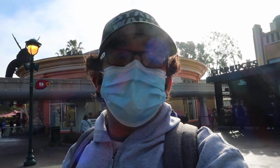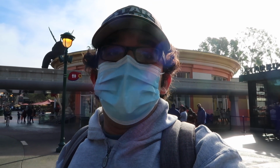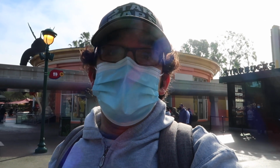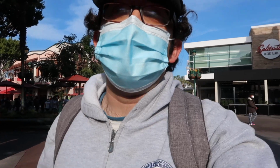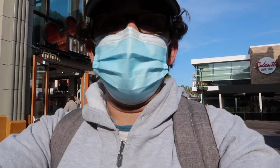Oh, timing was off, but anyway, it's the Disneyland Resort. There was a monorail that was honking its horn not too long ago. I just wanted to try to catch it at the right time it came in. Oh well. So right now I'm just walking through the middle of downtown Disney as Alice in Wonderland music plays.